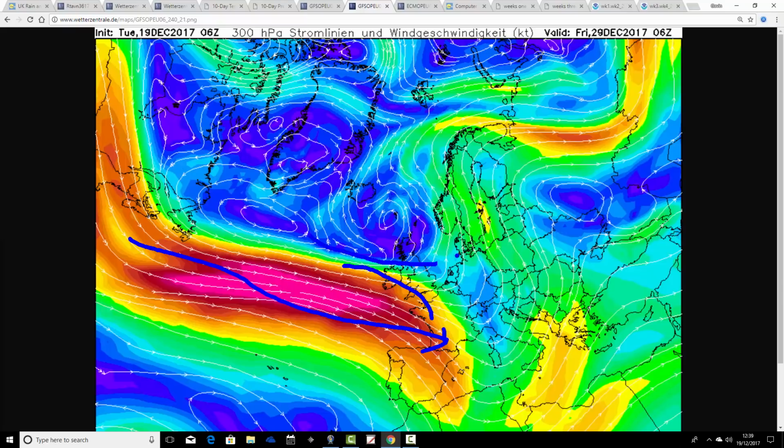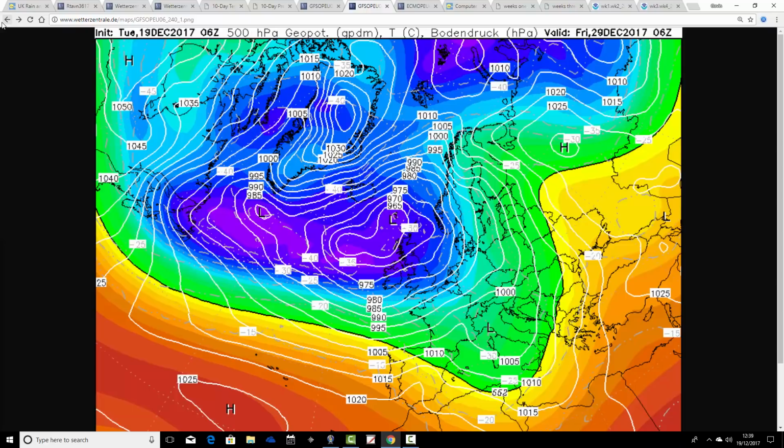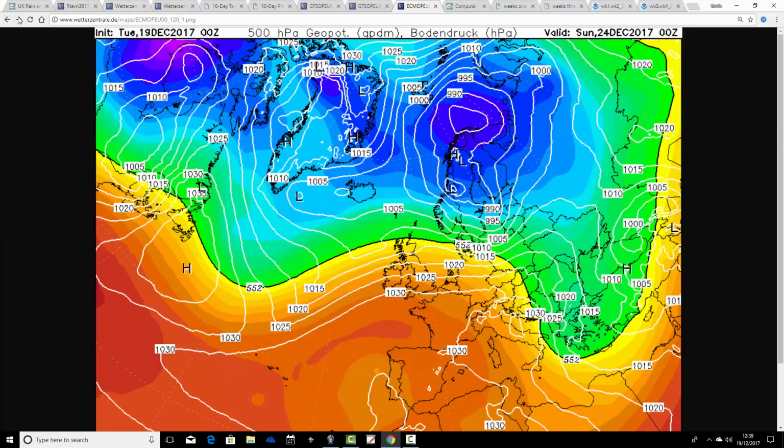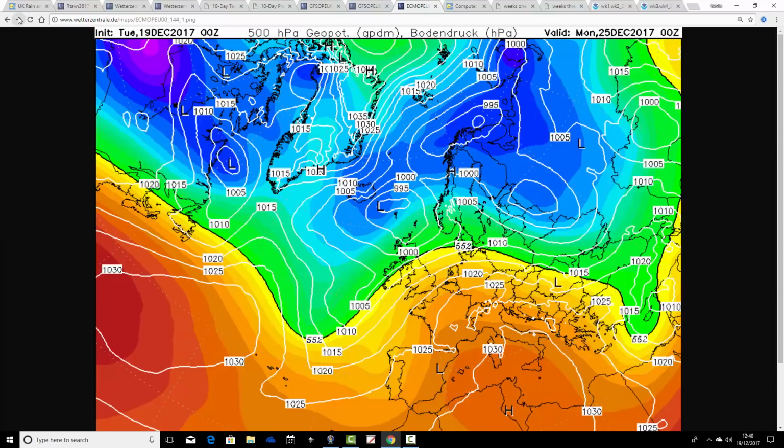But certainly for northern Britain, you are on the cold side of the jet stream, so that's why the risk of snow is growing for northern Britain between Christmas and New Year as you go on to the cold side of the jet stream. This is how the ECMWF is seeing things. So for Saturday, still under that ridge, mostly dry, fairly mild. Could be quite a bit of fog.